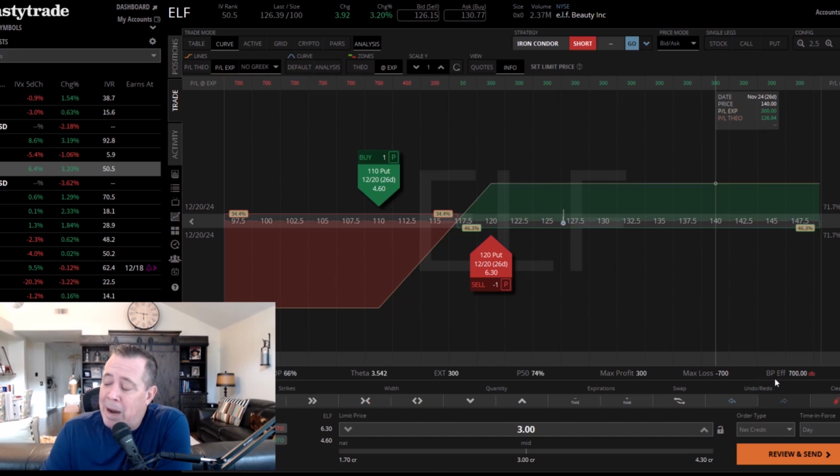We want to have our buying power that we utilize be only about a third of what is in our account. That's what I like to use, 1/3 to 1/2 in a smaller account. If it's a large account, I like to keep it under a third or even less. So that's a little bit of the way to show position sizing on a put credit spread.